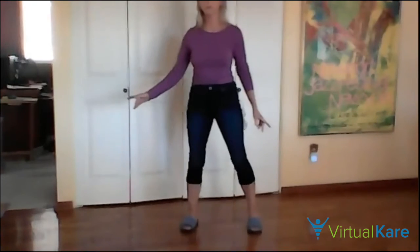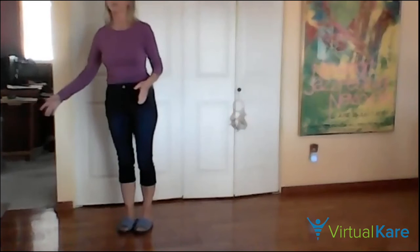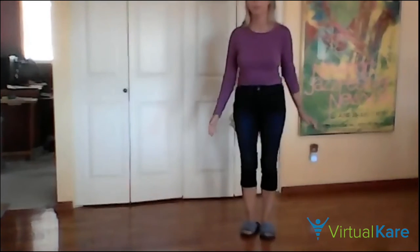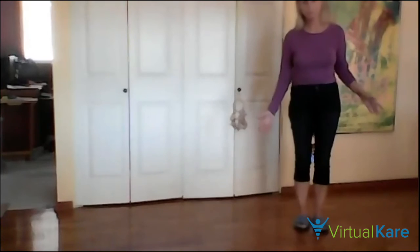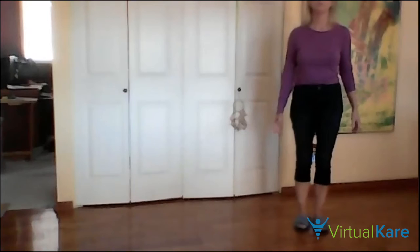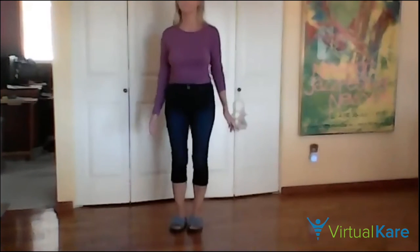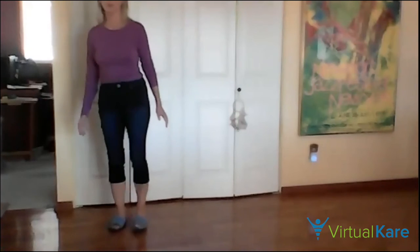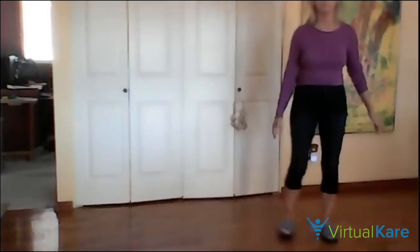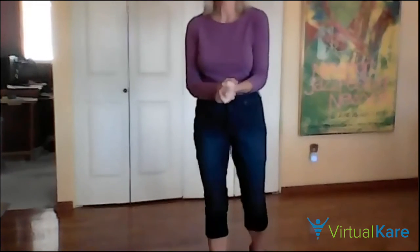So sideways one side and really shift your weight and big steps, and then coming back, shifting your weight each time onto your leg. Okay, so we're going to try that again. So stand tall and weight shift to the side, side to side. Okay, and then back. Okay, so those are some simple things that you can try.